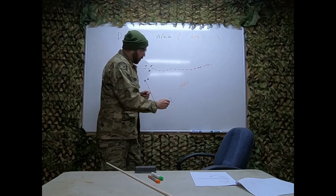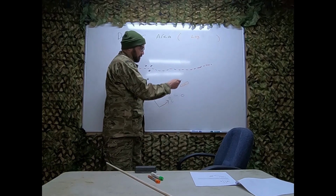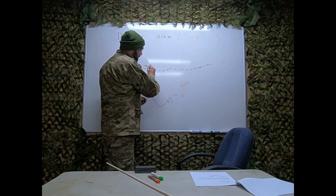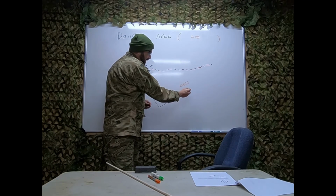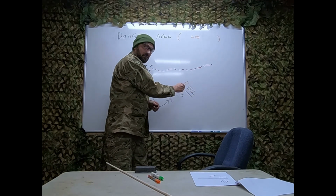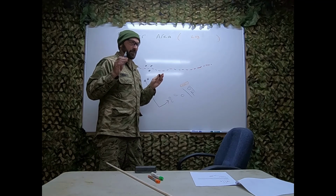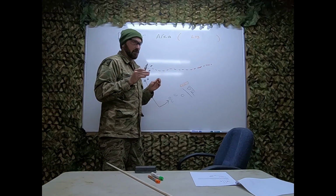Or they can do bounding overwatch, where one moves, then the other one moves, using cover and terrain to match their movements and having cover. These guys up here are covering it. Now of course these guys have to have good communication with these guys, so when they get into the danger zone, these guys know not to shoot because they're going through there. Now, that's complicated. I do have some good methods that we found work well for communicating that to the other team. We'll do that in the flanking video.